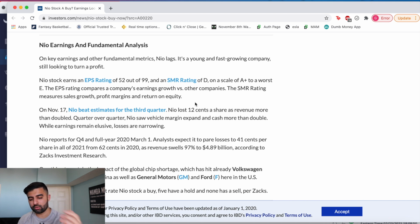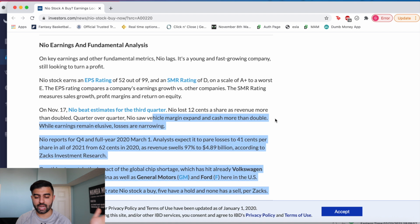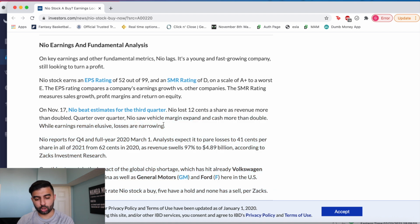They lost 12 cents a share as revenue more than doubled quarter over quarter. Vehicle margin expanded and cash more than doubled, right? So earnings are not really earnings because they're losing money, but the losses are getting smaller and the margins are getting bigger and the revenues are getting bigger, which is really great, kind of three things to look at for a growth company. Again, Tesla for a really long time was not profitable. Amazon was not profitable for a while as well, right?